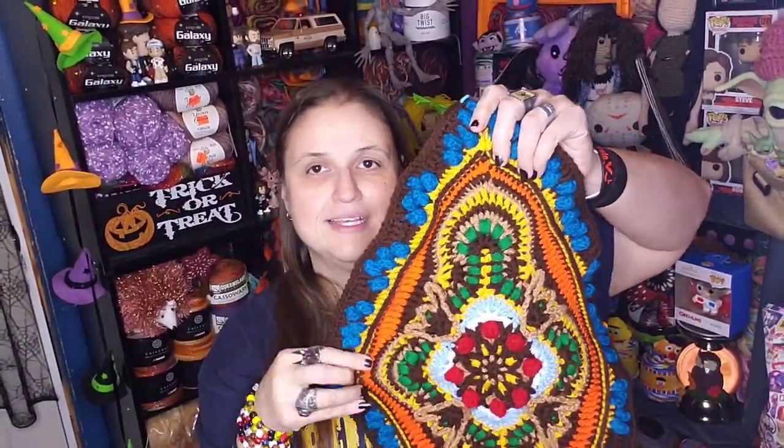So I'm gonna show you what I have so far, which is the whole part of the CAL, and I sewed in all the ends because I did show you that last week, and you'll understand when you see it how many ends there are to this. But here it is in all of its diamondy glory. It's a little bit ruffly. That'll straighten out more as I go.